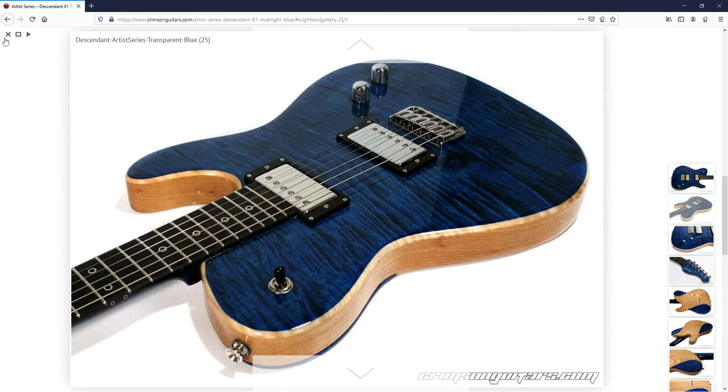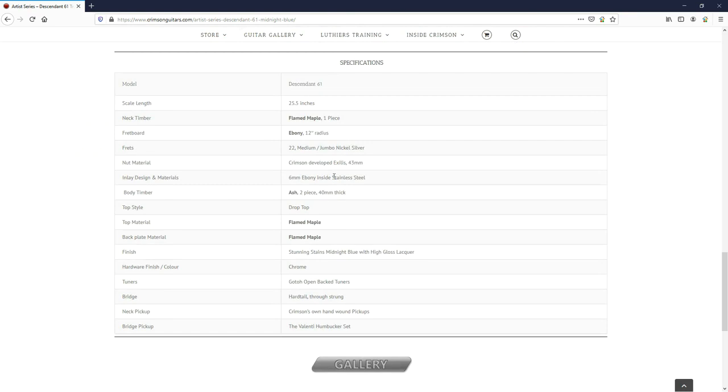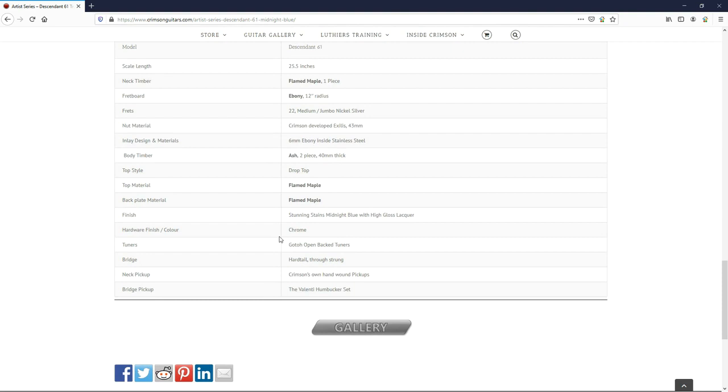Open back tuners, no idea what the ratio of those tuners is, but I imagine that they are going to be up to snuff. What else have we got? Chrome finished hardware. Well, yeah, let's upgrade that to gold. Open back tuners. Hardtail string through body. Yes, that's very much my cup of tea.